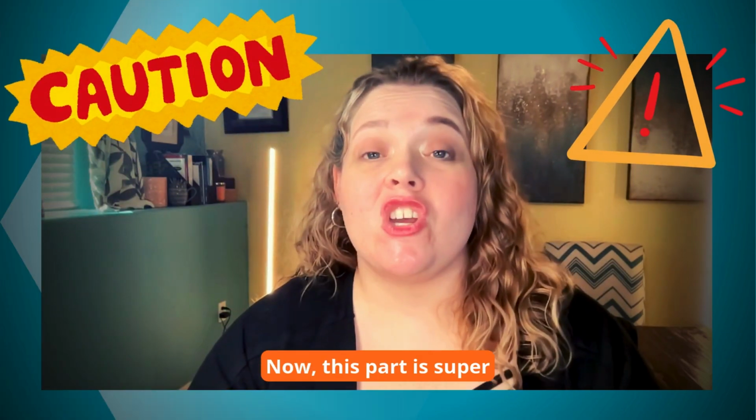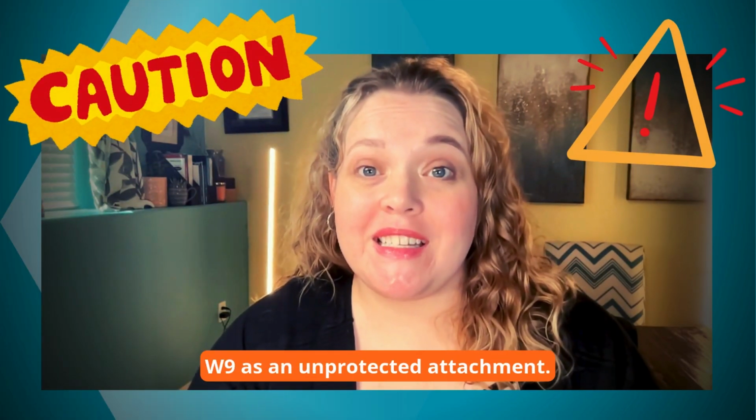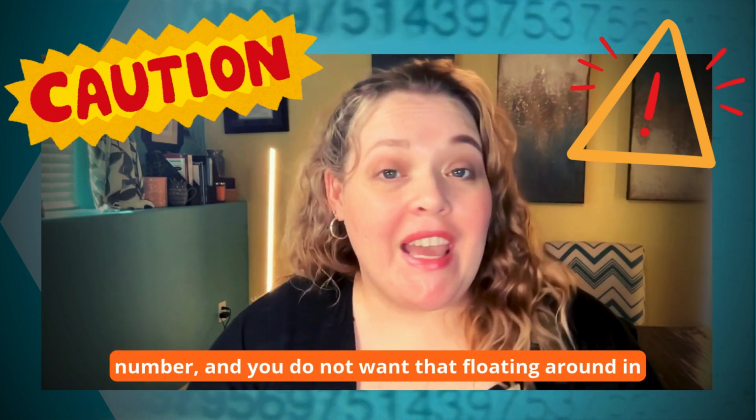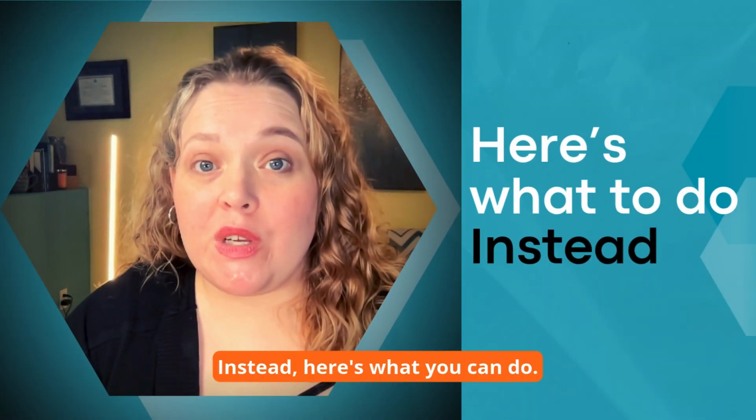Now, this part is super important. Never email your W-9 as an unprotected attachment. Why? Because it contains sensitive information like your EIN or social security number, and you do not want that floating around in unsecured emails. Instead, here's what you can do.